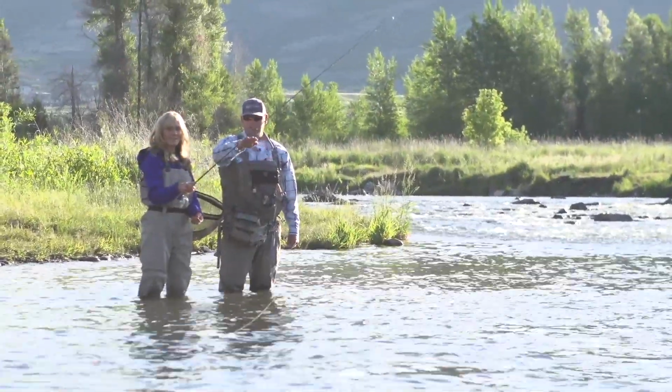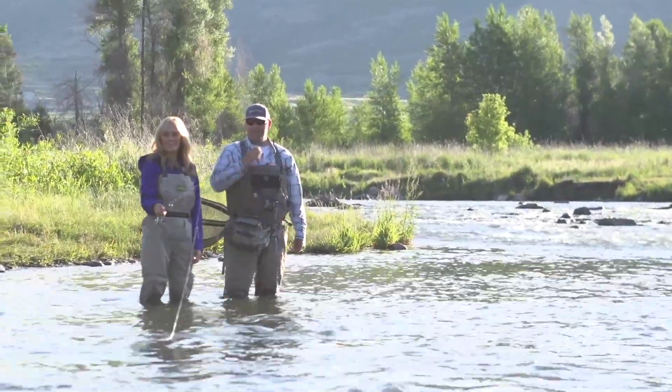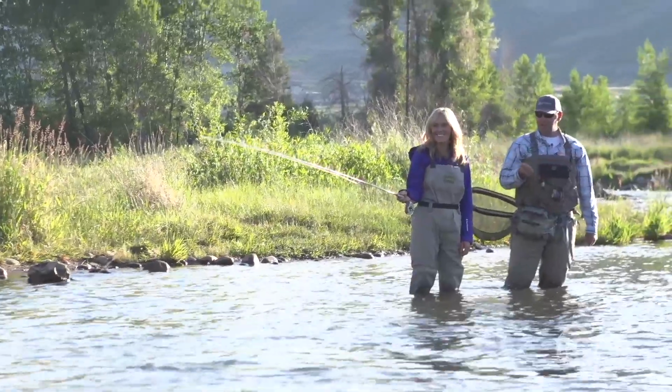And then drop your rod tip and just let it drift. Okay. So follow it down. Go ahead and let it drift a little bit further down. Okay. That's where that fish was jumping down there. Then when you're ready down there, you're gonna lift up and go again.